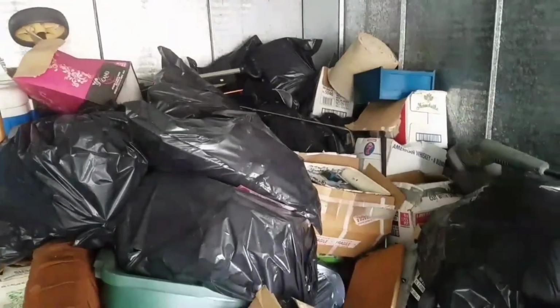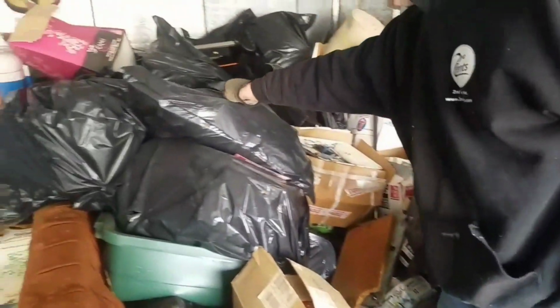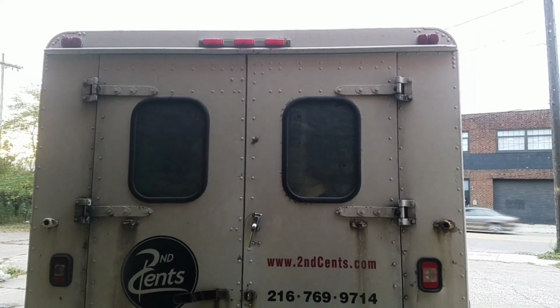What bag are you going to pick next? Or box, or... I'm just trying to get these things cleared off so we can load them up. So, we had to bring back a bunch of the stuff from the locker. Unfortunately, we did not have enough time to do it all at the locker. We were running out of time. We had to get the locker empty on time.